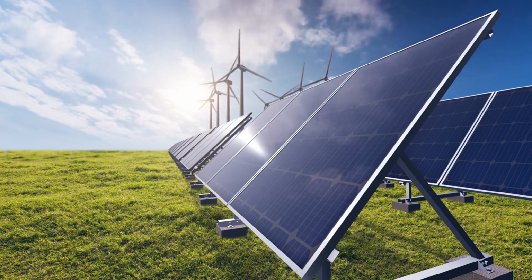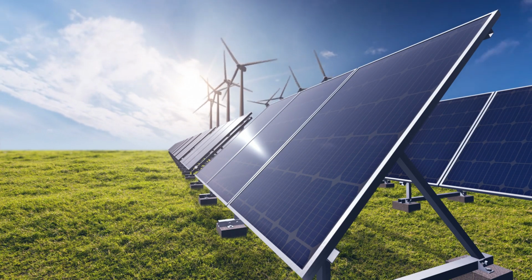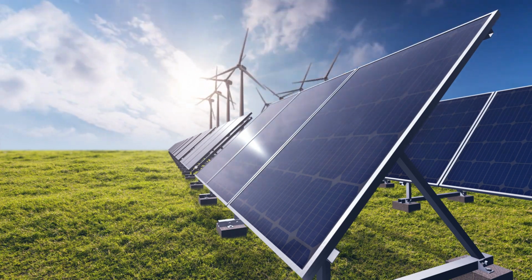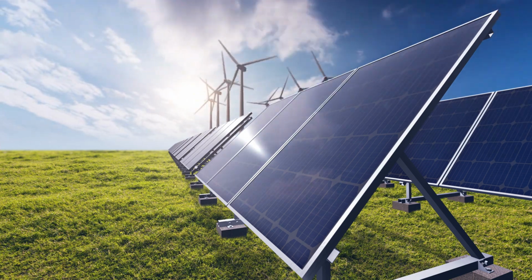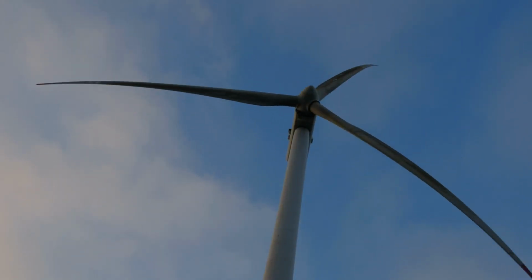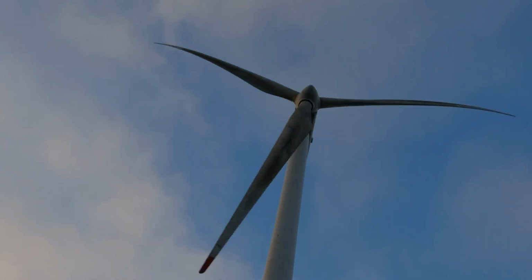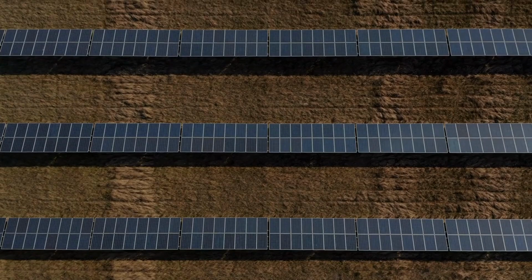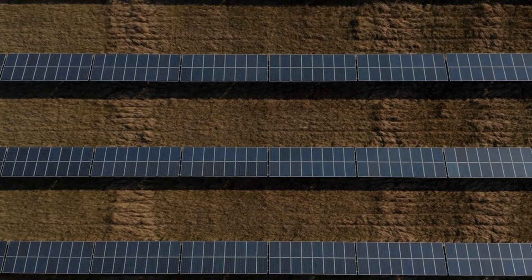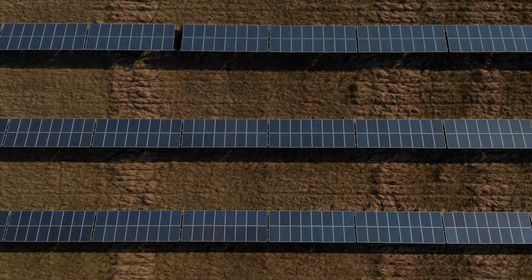The economic impact of renewable energy sources like wind and solar on energy prices is significant and multifaceted, affecting everything from the cost of energy production to market prices and consumer bills. Renewable energy technologies, particularly wind and solar, have seen dramatic decreases in production costs over the past decade. These reductions are driven by advancements in technology, economies of scale in manufacturing, and increased efficiency in installation and maintenance.